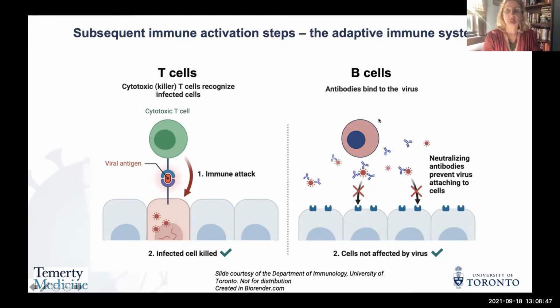B cells make antibodies. You've probably heard a lot about antibodies in the news. And B cells make these antibodies that will recognize parts of the virus on the surface of the virus. And spike protein is a really good target for these antibodies for the reasons I told you before. And what these antibodies do is that they'll glom onto the virus, and that will prevent them from entering into these airway cells. Or it can also trigger other downstream events that will allow for the virus to be killed.